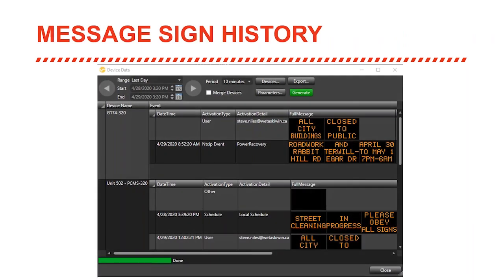It does give you some message sign history. So if you're changing messages on the fly and there's different types of work happening, or if there happens to be an incident on the road, going back and looking at all of the messages that have been displayed, you can actually see when it was displayed, who changed it, if it was a user event, if it was a scheduled event, or if it was an on-site change. It will all drive all that information back into JAMLOGIC and categorize that.